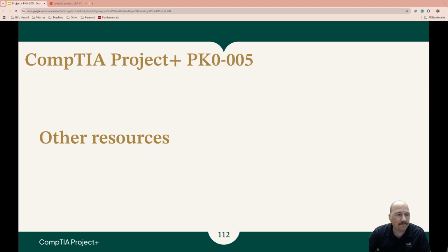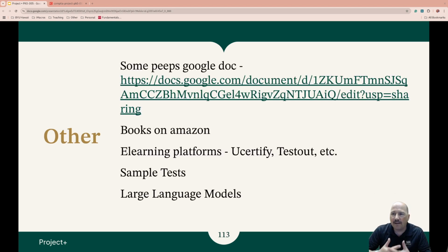So one more thing, and then we'll be done. I found some person's Google Doc that had a lot of information. In fact, I wonder if I can open this in a new tab. I haven't looked at it much, but it looked kind of cool. There's some books on Amazon. I'm not going to look for them. E-learning platforms, you certify, test out are all good things to consider.